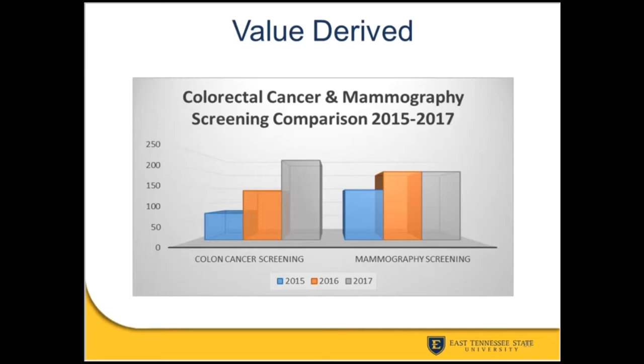But between 2015 and 2016, we were able to put an electronic feed in place from our local hospital system, where the majority of our patients go to get their mammograms. Now when they go, we get that electronic feed directly back into our EHR system as discrete data. So that's why we stay stagnant between 2016 and 2017, where in the colon cancer screenings, we continue to improve. Unfortunately, we don't have any electronic feeds for those types of reports coming back. But we looked at this graph and were really astonished at the improvement that we were able to see.